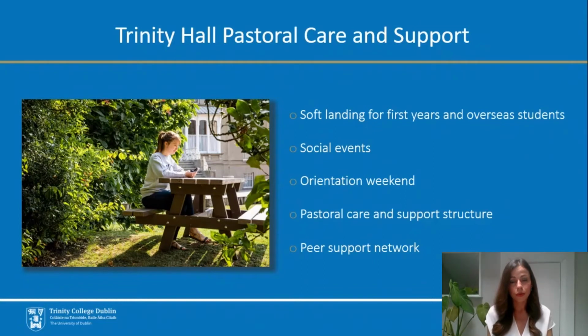The junior common room, or in short the JCR, is a student body that lives on site in Trinity Hall, and they are responsible for organising many social events throughout the year, and also the orientation weekend. This year, obviously, all the social events are subject to appropriate COVID guidelines.